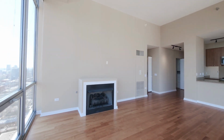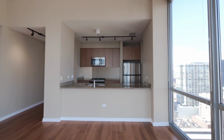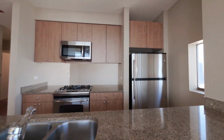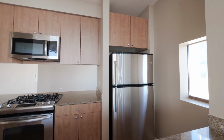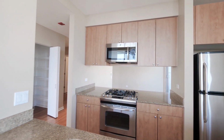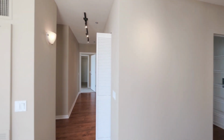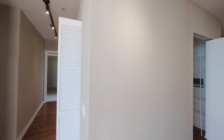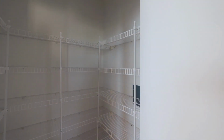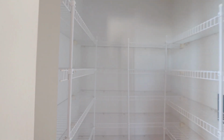There's a fireplace. You have a wide breakfast bar peninsula here. Double bowl, undermount sink, granite counters, stainless steel appliances, gas range, plenty of cabinet and counter space, track lighting. You'll also see sconce lighting. And off the kitchen for additional storage, there's a pantry or whatever.